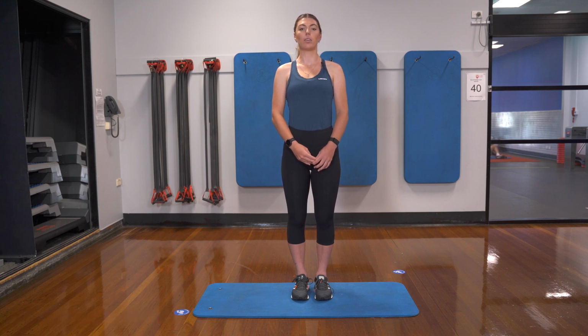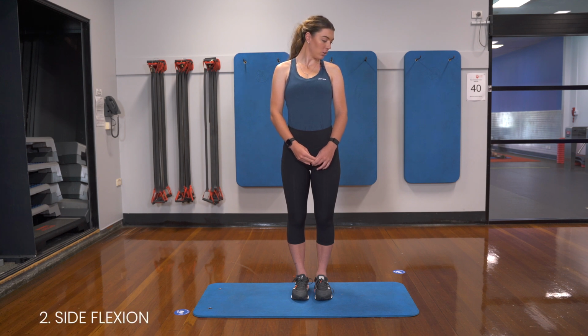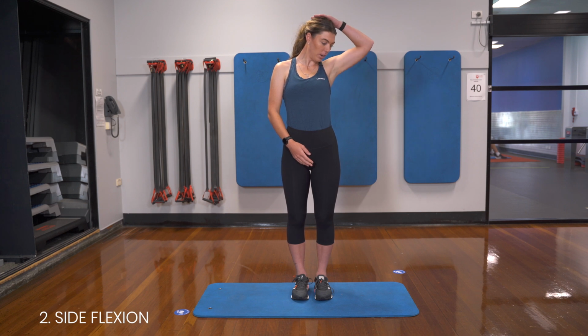The next one we're going to do is look to the side and then bring your chin towards your chest. You should feel the muscles on one side of your neck slowly pull and stretch. If you feel okay with it, put one hand the same side your head's on behind your head and gently pull towards your armpit. Again, not too much pressure. We want to be delicate but still stretch.